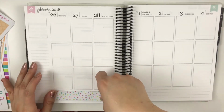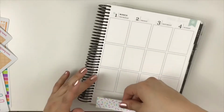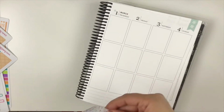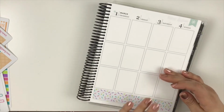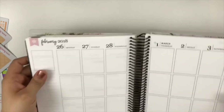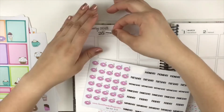Alright, so here I'm just laying down the sprinkle washi. Like I said, that was my favorite from the 4 of them. Had a little bit of trouble with this one per usual. I can't seem to get stuff straight. The nice thing about the Sweet Kawaii Design stickers, just like the Libbie Co, is that since they're vinyl, you can pick them up really easily.